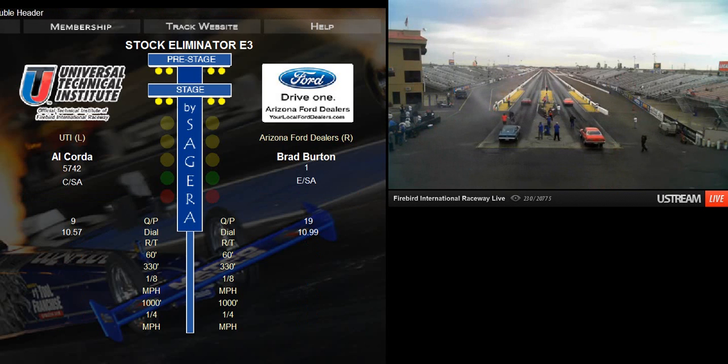That'll bring up Al Corda, driving the Corvette. Al Corda is a two-time world champion in the category, and he's racing against Brad Burton, a two-time world champion in the category. The difference, Brad is 24, Al is 60-something.